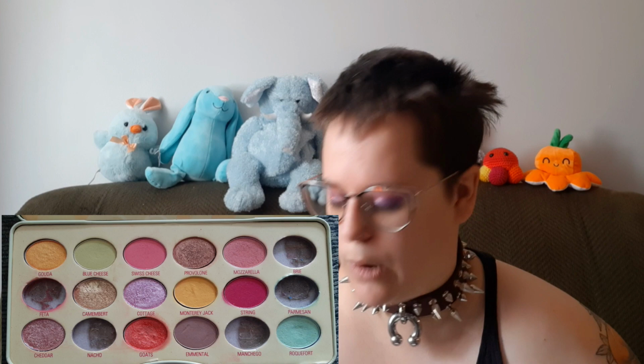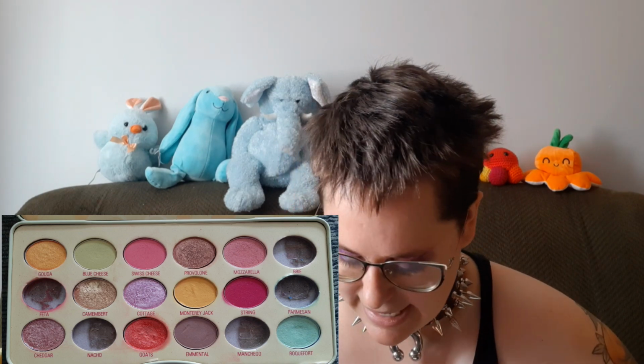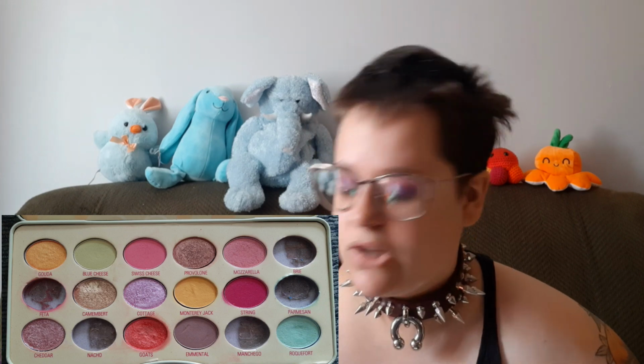Oh, Nacho I used once. I believe it's also a light pink, if I remember rightly. There was a lot of light pinks in this palette. For a palette called the Cheese palette, there's not a lot of yellows. There's like a couple of yellows, but I figured there'd be lots of yellows and oranges and maybe some blues. But it's very pink focused, and it's just all around quite a disappointing palette.